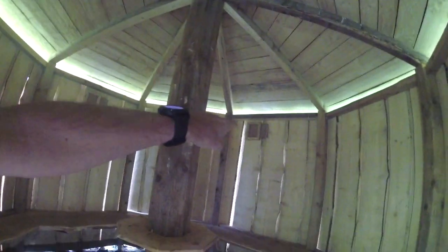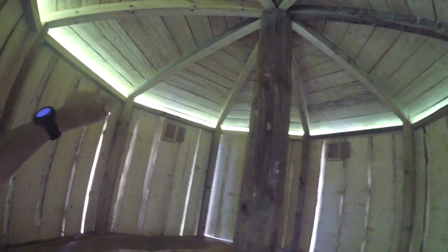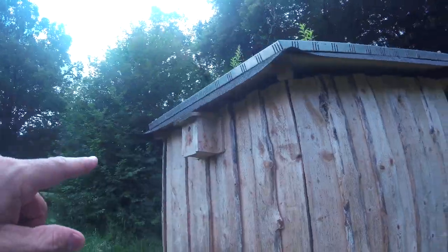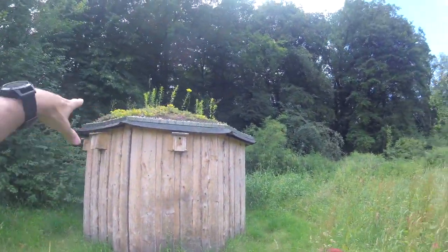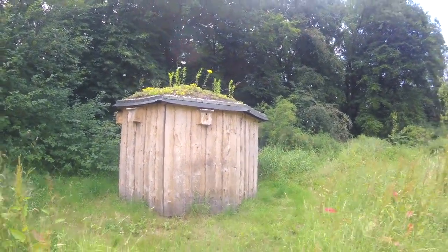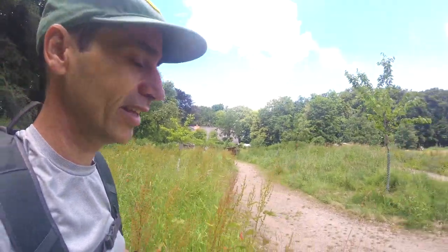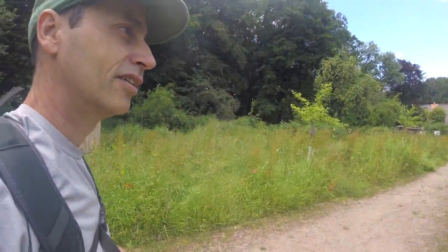Be too dark to see. But this is like this really cool building. I'll show you what it looks like from the outside. But on the inside, these are little slats that you can look inside the birds' nests that surround this building. Now, if you look outside, here's the bird nests, and it's a really cool building. And they got stuff growing on top. Yeah, that is trick. I've never seen anything like that before. That's pretty cool. So, continue on.